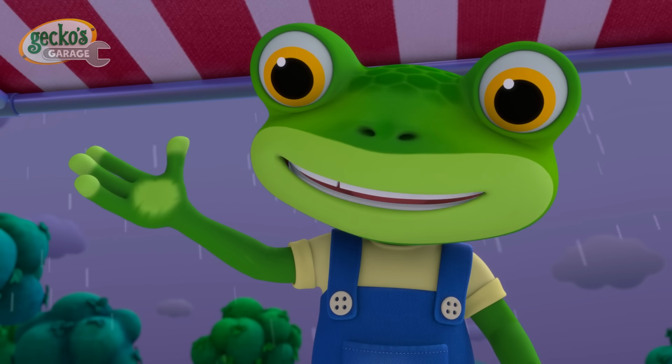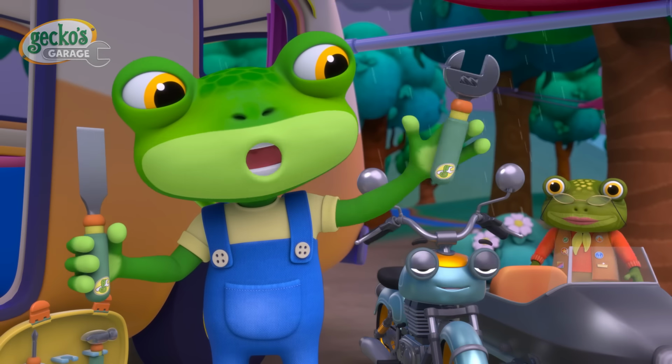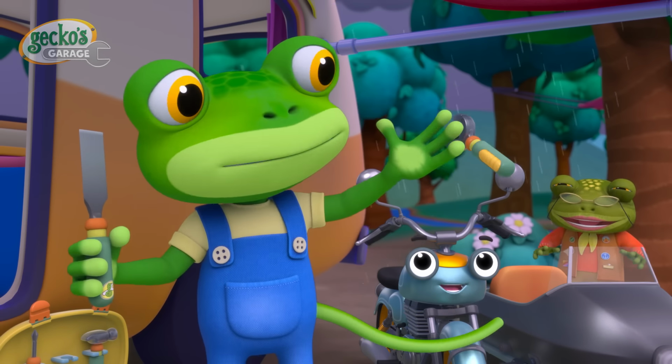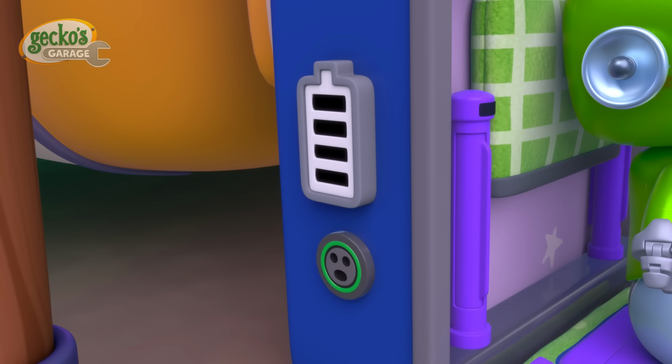What tools do we need? Wrench! Chisel! Gecko's garage! Time to fix! Gecko's garage! Let's fix this!